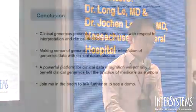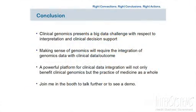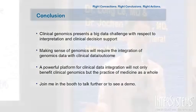So with that, I'd like to conclude to say genomics is quite complex. Making sense of the genomics variants really requires not just looking outside at the literature, but also internally based on your own experience. And setting up a system that can integrate clinical data with genomics information side by side not only benefits the patient, but also the general practice of medicine. As we look forward to exome sequencing becoming more routine for every patient in a hospital, we're going to need some solution like this in clinical production.